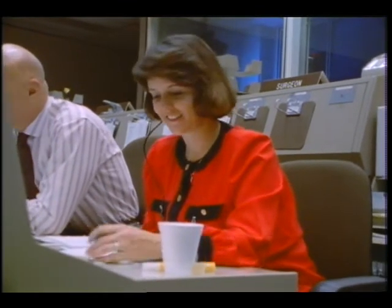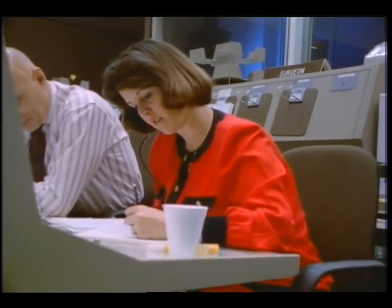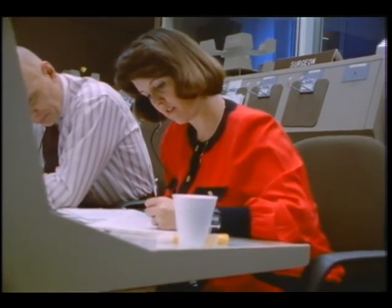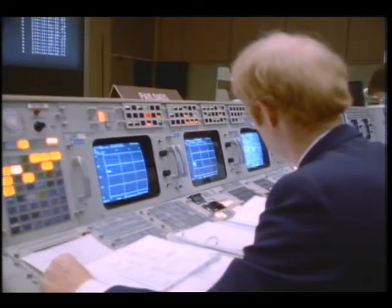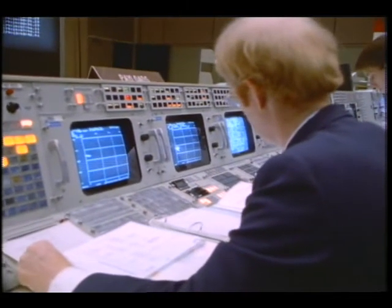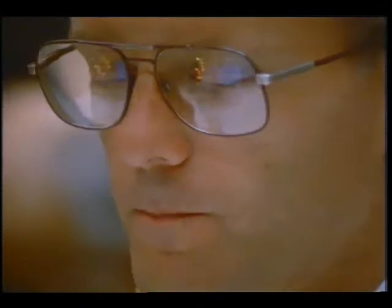Copy, go for deploy, KT, and we are at 29 degrees. The time to raise was 3 minutes, 40 seconds, and you can see we're on internal power, and latch release was dual motor time. Okay, we copy all that, Tom. That's good news. 30 seconds to deploy, flight controllers.